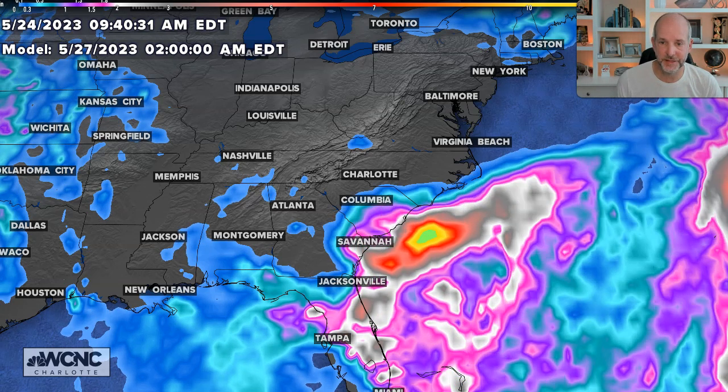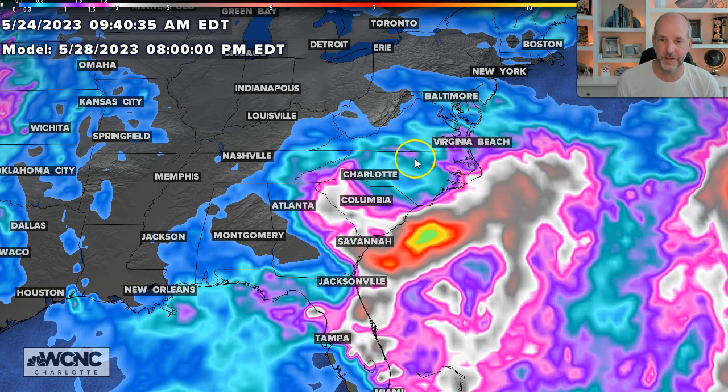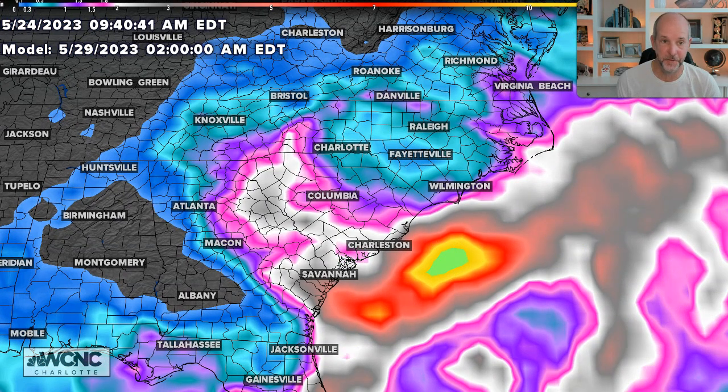And again, some of these totals could be pretty ridiculous as we go into the weekend along the coast. I tell you what, the one thing I know for sure is if you're going to the beach this weekend, this is a bad weekend to go to the beach. It does not look like a great weekend out there, all the way into Monday, okay? You could see some of these totals.